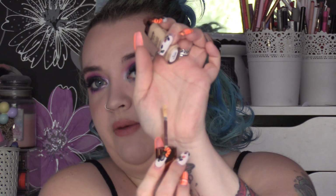I got the shade number 3, which I was very impressed by. The only thing I don't like about this is the doe foot is absolutely tiny. But it's a really beautiful concealer, blends out really nicely, doesn't crease throughout the day. Yeah, it's just really lovely, and I've really enjoyed it. A good medium coverage, definitely could build it up to full. I like it.